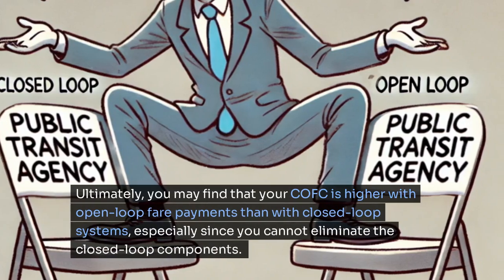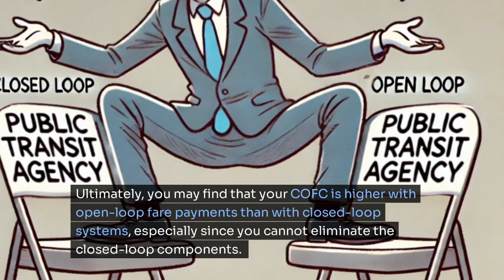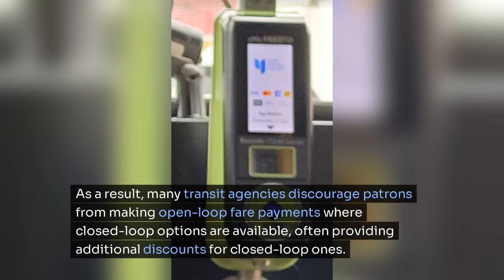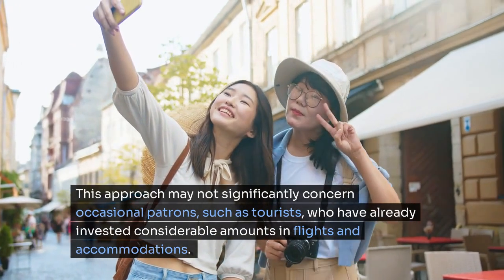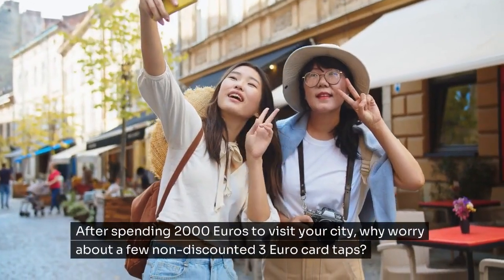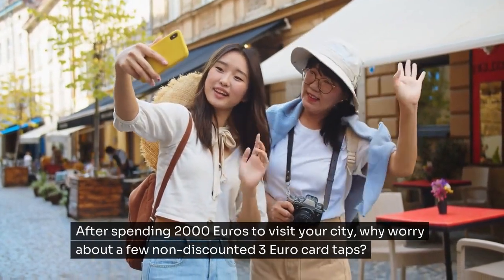Ultimately, you may find that your COFC is higher with open-loop fare payments than with closed-loop systems, especially since you cannot eliminate the closed-loop components. As a result, many transit agencies discourage patrons from making open-loop fare payments where closed-loop options are available, often providing additional discounts for closed-loop ones. This approach may not significantly concern occasional patrons, such as tourists, who have already invested considerable amounts in flights and accommodations. After spending €2,000 to visit your city, why worry about a few non-discounted €3 card taps?